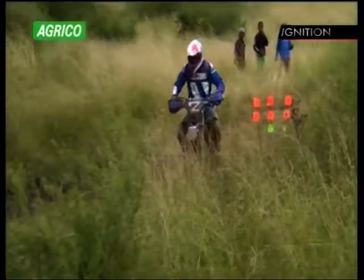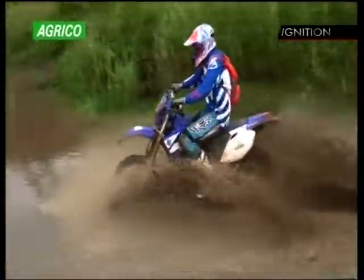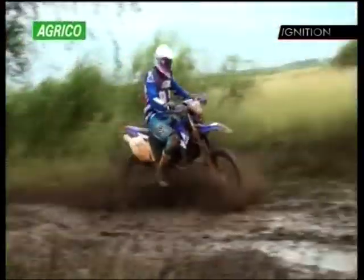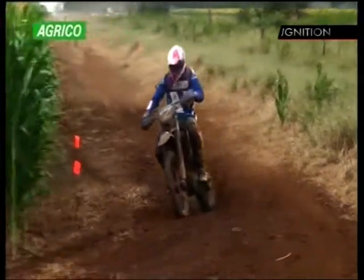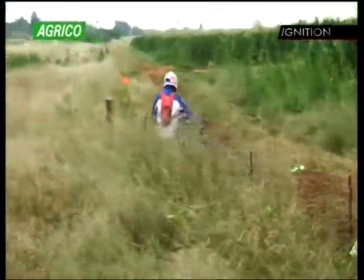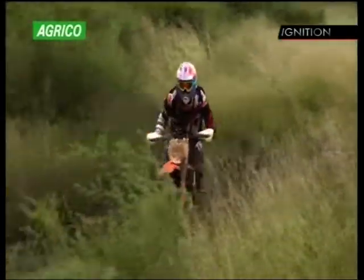Nice to see the support on the sideline there from some of the local community too, coming out to enjoy themselves as Jacques Meyer comes through the river crossing. Keeping it really nice and smooth there as Meyer goes inside. Looks like he's not too worried about mud. And he's stayed pretty clean actually, so not a bad ride there from him. Steinman.